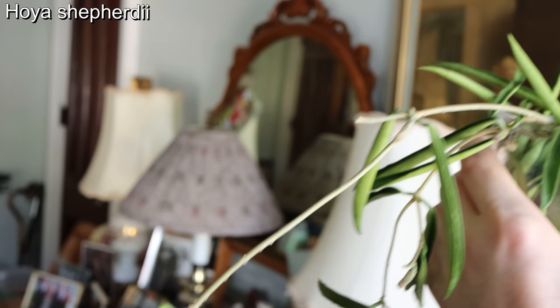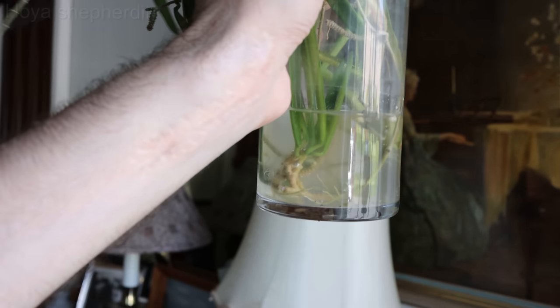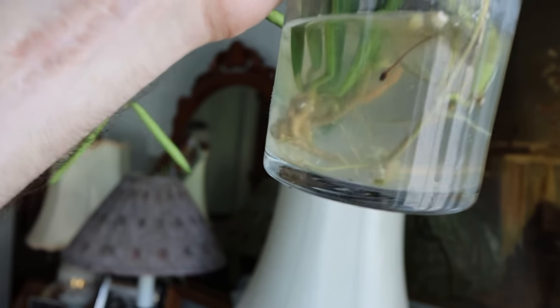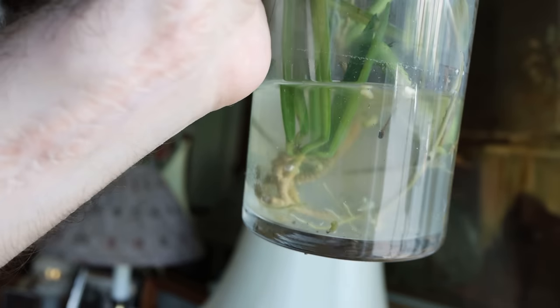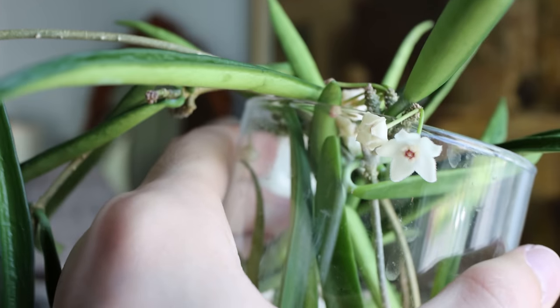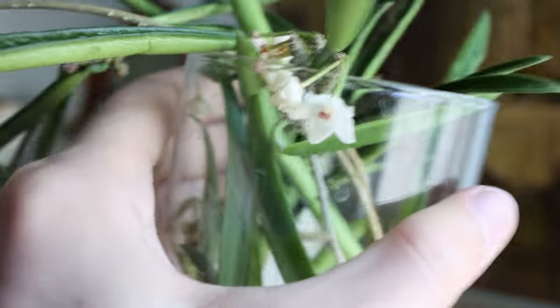My Hoya shepherdii decided that it wanted to rot on me. I'm not sure why. I've owned this probably like 10 years or more, but it did. I didn't really do anything different. This water is not gross. It's just the latex from the stems that's in the water. I have changed it several times. It is fully willing to flower for me though, so I don't know. Whatever. We'll see if I can fix this.